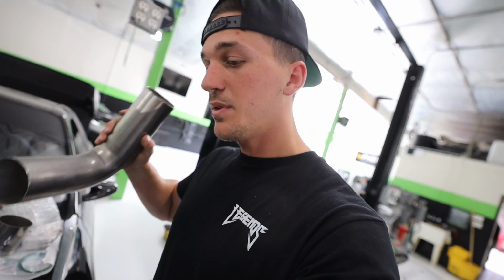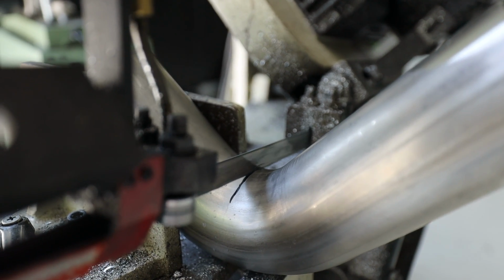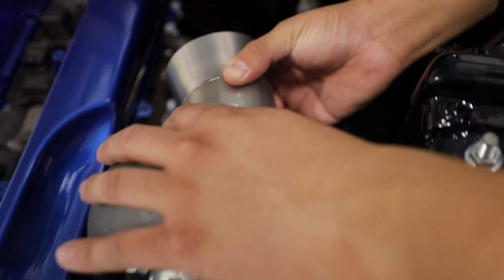And we're not doing a hood dump this time, Tim. No. No hood dump. We're going down the bottom. Let's go ahead and cut this guy, and let's start on the downpipe. So John's working on the downpipe right now. What do we got going on here, John?